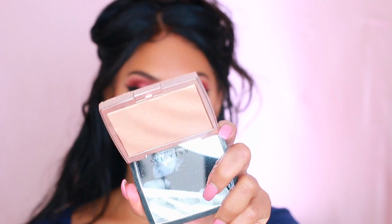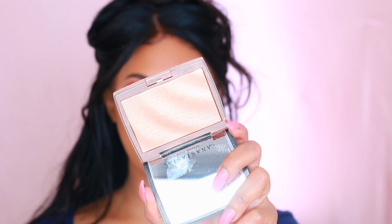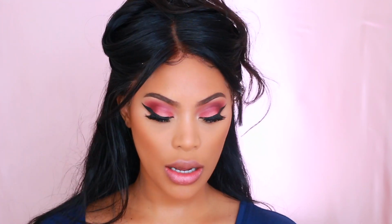So I'm gonna take the new Anastasia Beverly Hills Amrezy highlighter, and I'm just gonna pop that at the inner corner of my eyes. I'm using the highlighter at the inner corner of my eyes because this is the highlighter I'm gonna be using on my cheek as well, so I figured why not put it at the inner corner of my eyes.